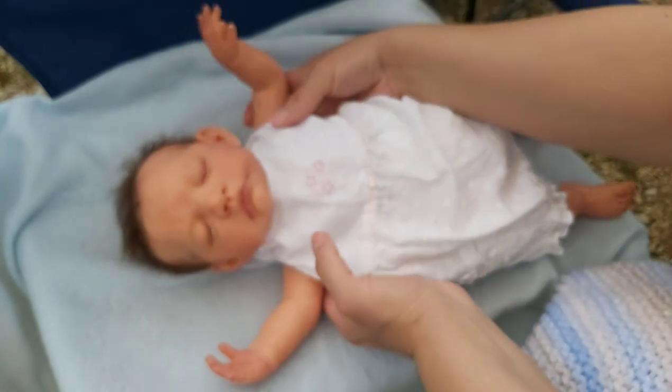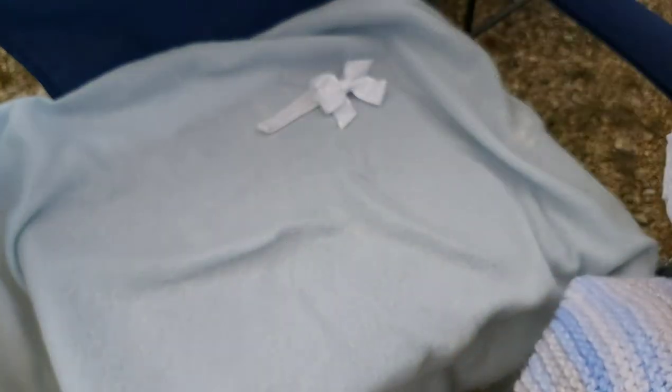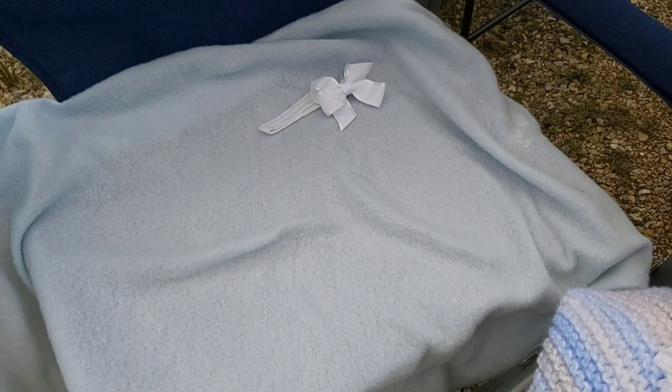Aww. Okay, and look what else I brought, guys. A surprise. Let's see, have to zoom you out a bit. Okay, I will take this blanket. I'm gonna put him on my lap. Look how cute he is. Or she. Oh my goodness, you think she could be a girl? Oh, she looks so cute on my lap.